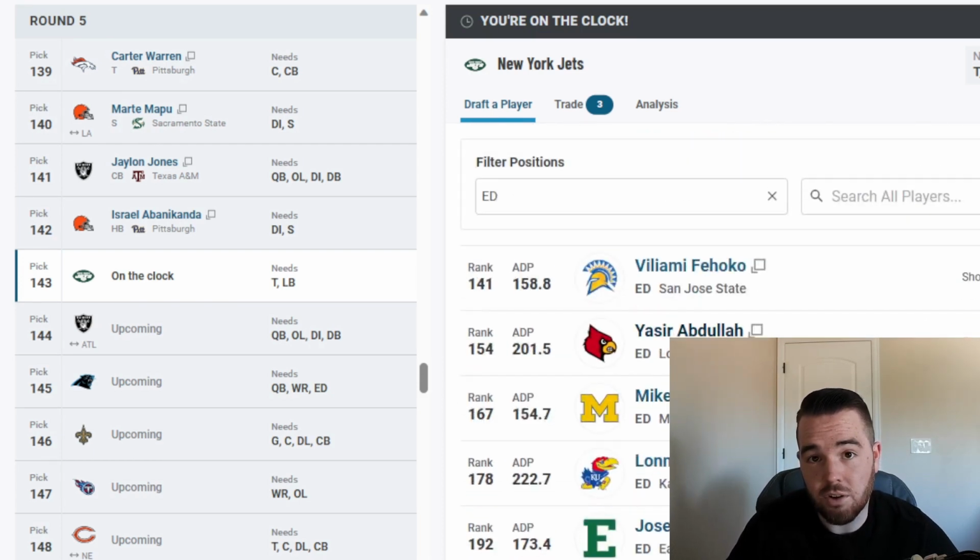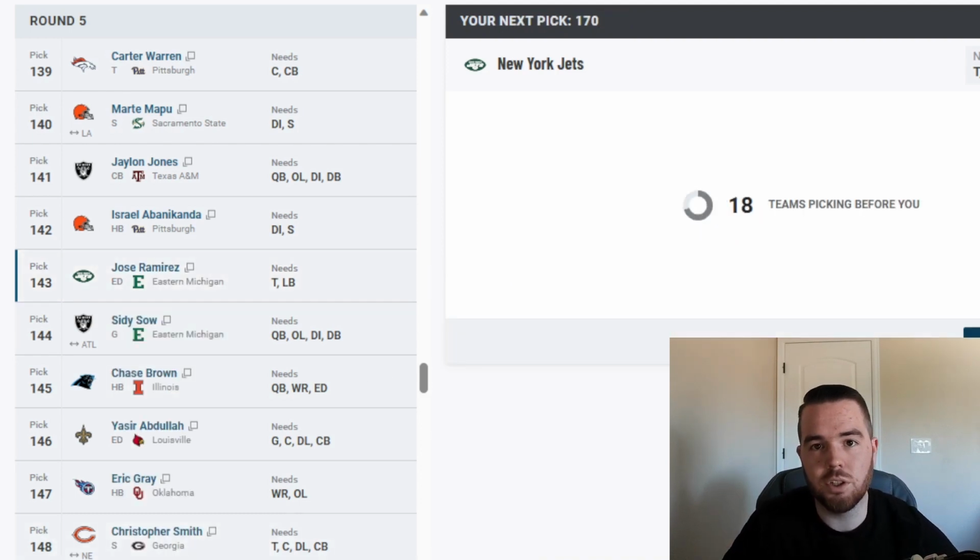Yasir Abdullah is kind of your linebacker, edge, hybrid dude, super uber athletic. And then Jose Ramirez is more of a pass rush specialist. He's a little bit on the smaller side, but coming out of Eastern Michigan, he led Division I football in sacks last year. Had a great week at the Shrine Bowl. I'm going to go ahead and get Jose Ramirez, just bring some pure pass rush to the table.